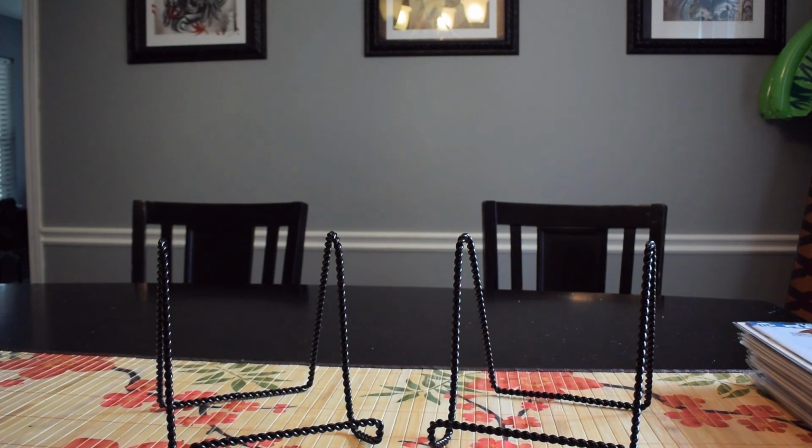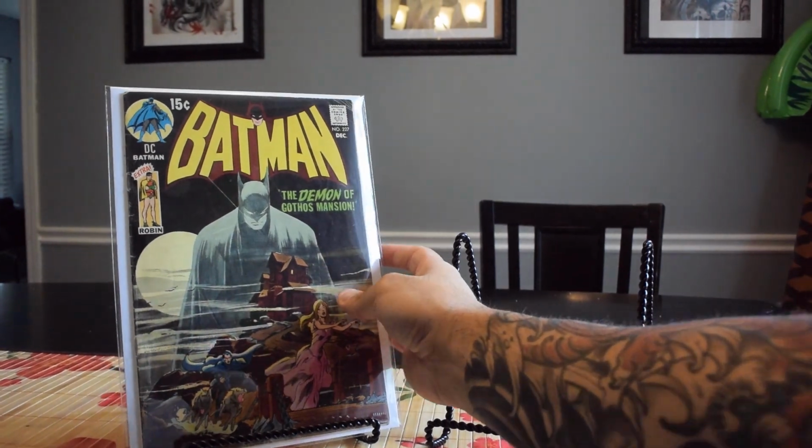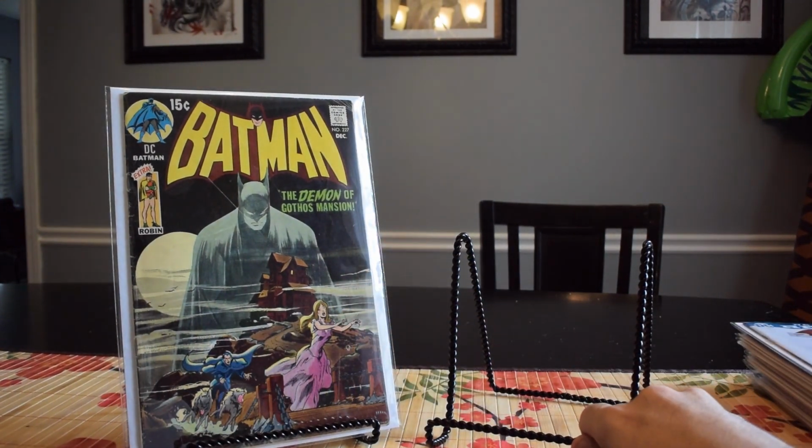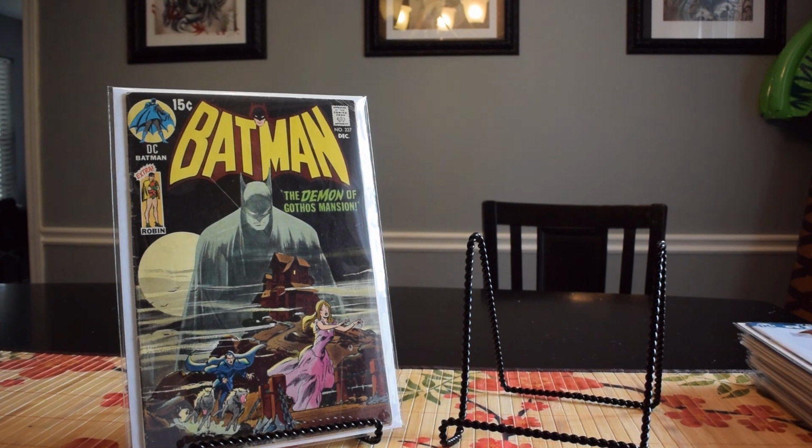Here's another Batman. This is also a key issue. Key Neal Adams cover. Batman #227. It's got that Detective Comics 31 cover swipe. And probably one of my favorite Neal Adams covers. It's just a staple in any Batman collection. I don't collect a lot of Batman, but I saw this at, I think it was $50 in like a 3.0 very good range. So I had to pick it up.